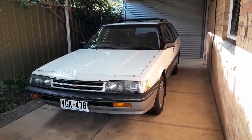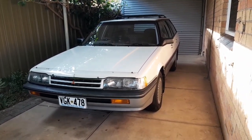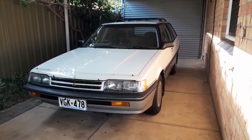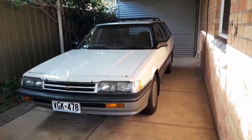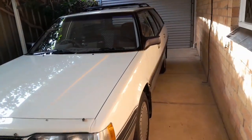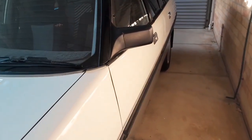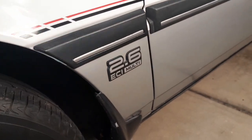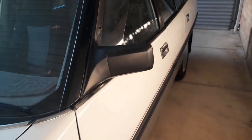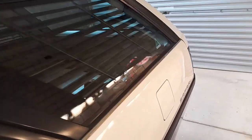Today, after doing some of my other stuff, people have seen this thing in the background and said, hey, what's that Magna? Well, let me explain. This is a 1991 TP Magna Safari. So yes, it is a basic TP. It was one of the run-out models of the TP with the 2.6, of course, before they moved on to the TR, and these were like a special edition, you could say, or run-out edition, the Safari.